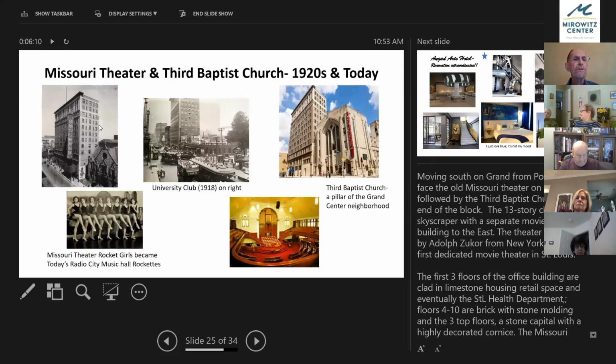The Missouri Theater is in the next block on Grand to the south. This is the Missouri Theater office building, as we know it. The Missouri Theater was in a separate building behind and was notable because it was the home of the Missouri Rocket Girls that today we know as the Radio City Music Hall Rockettes.